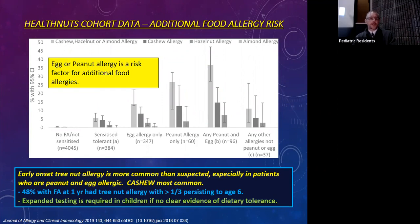If you look at patients who don't have food allergy or are not sensitized, the rate of tree nut allergy is very low. If they're sensitized but tolerant, you start to see that crop up. If they have egg allergy, you see fairly significant increases in tree nut allergy. They have peanut allergy, not surprisingly. Tree nut allergy seems to go along with that, even higher if they have peanut and egg sensitization. So multiple food allergic patients have multiple other food allergens. And that holds true even for other allergies that aren't peanut or egg.